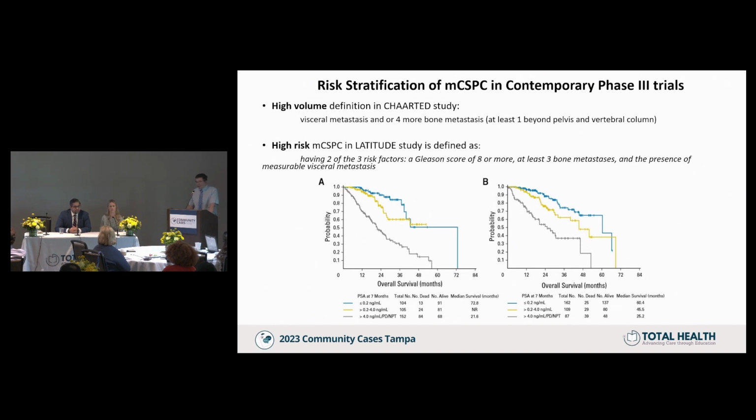And then high risk is from the LATITUDE trial. It's not as commonly used as high-volume disease. The definition of high risk is basically 2 of the 3 risk factors: Gleason score 8 or above, at least 3 bone metastases, presence of measurable visceral metastasis.